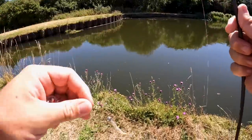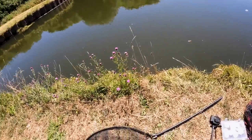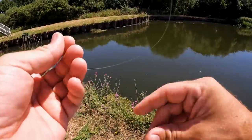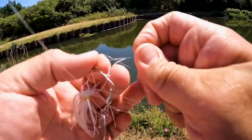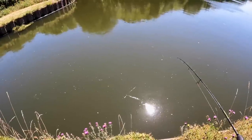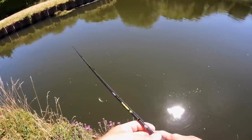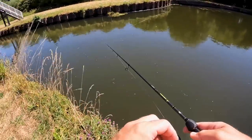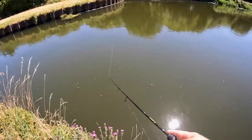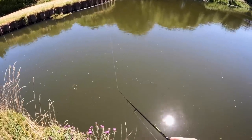I'm fishing with a little shad. I've had probably 10 perch in about 15 minutes, something like that. So they have been fired up. We'll see if they still are or not. That's not too bad. Took a little while to get stable, but looks all right now. See if anything'll smack it anyway. It's kind of weird trying to get it to swim straight.